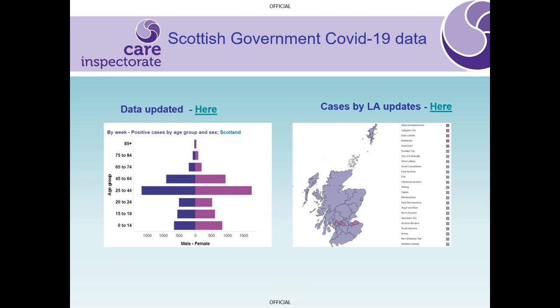So our first signpost to good practice is the Scottish Government Covid-19 data site. These links on the slide will allow you to see transmission rates by age group and local authority. You should access this information regularly to keep yourself informed of the transmission rates and protection levels in your local area and to help you to respond to these. The Scottish Government have been clear that the protection levels can move up and down as we navigate our way through this pandemic. This was mentioned just this week on the news by Nicola Sturgeon.